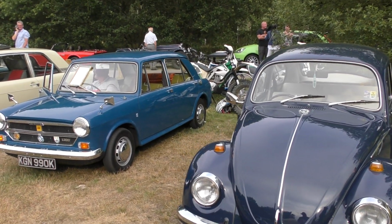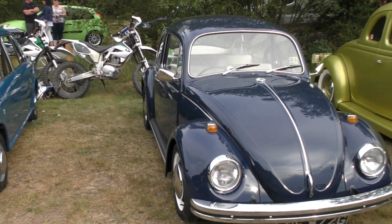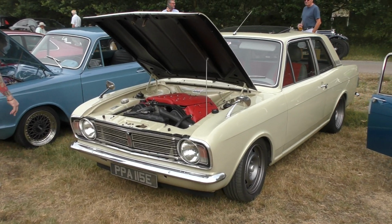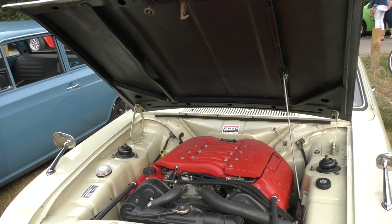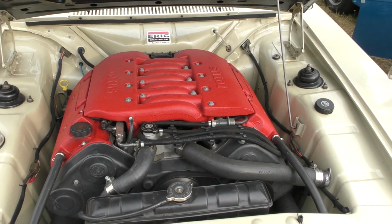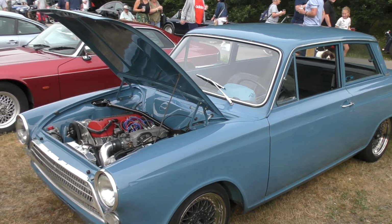As you can see, it's such a diverse amount of classics, from big American cars to the VWs. All this sort of stuff is what I was working on when I first started as an apprentice. These were everyday cars then. All of these along here. It's a Mark II Cortina with a bit of an engine modification there. And again, Mark 1 Cortina with a similarly oversized engine in it.